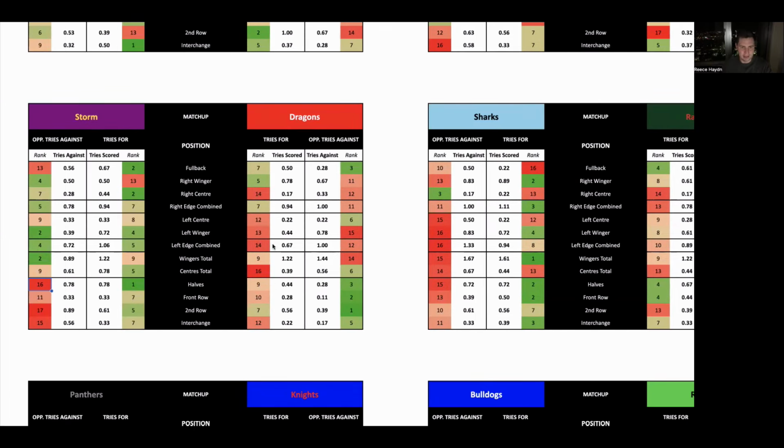For the Dragons, there's one situation where I feel like we can take advantage here against the Storm. So Dragons' left edge is really poor, but their right edge isn't all that bad, and the Storm don't defend that side very well, especially right wing, and that's where the Dragons score the majority of their tries. You see them ranked 5th in the league through that position.